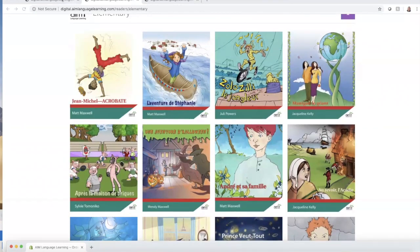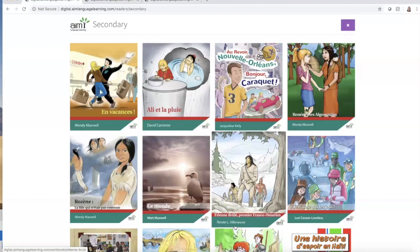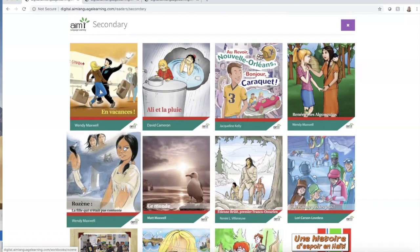But before I show you that, I'm going to move on to the secondary library pack, which is a series of books laid out in the same way, but books and stories that are much more appropriate for the older student, say grade 8 and above.